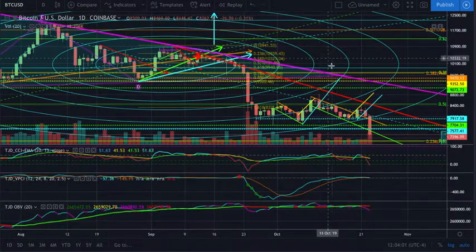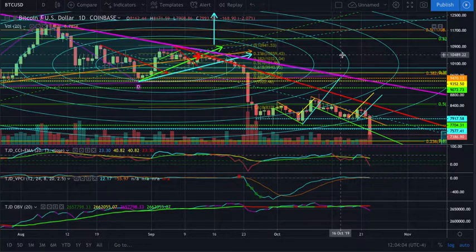So there you have it, guys. Crypto Trend Trader, Bitcoin after the big break, and we'll see how it consolidates from here and what we can expect to happen, and play that next move accordingly.